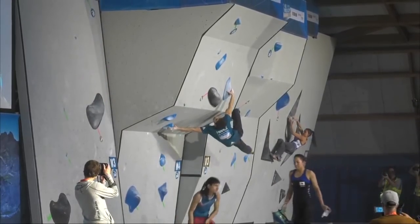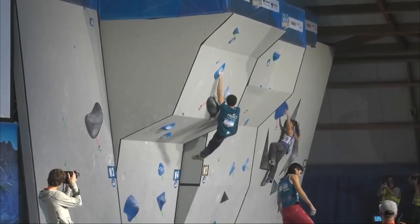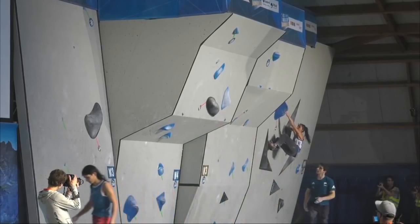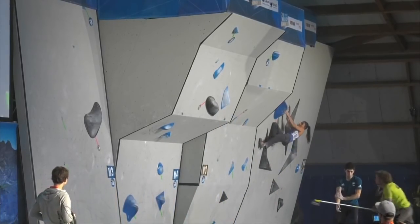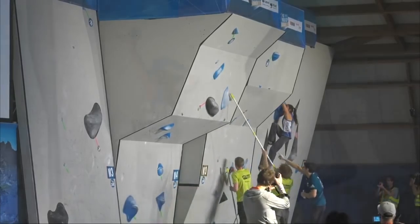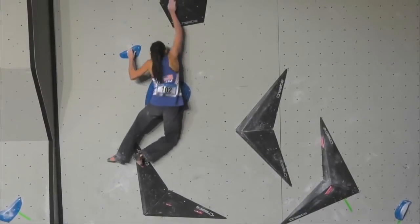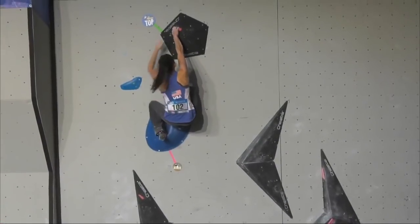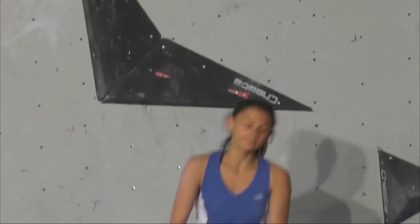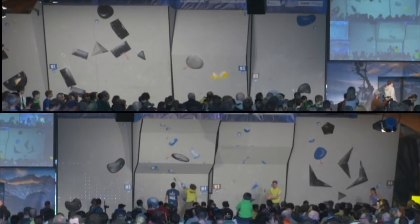Alban Olivier going flash to the jug on men's number 4. Has he got the energy left? No. Oh! I think everybody that's made it to that hole has made it, but he burned a lot of energy early on. Let's focus on Megan now, because she's getting close. And yes. Very good performance from Megan Mascarenas. Great work, Megan. Very muted response there.